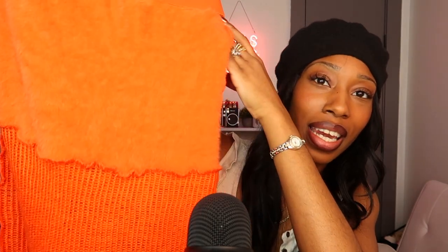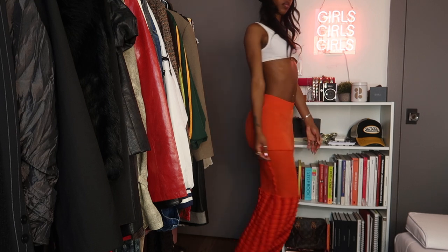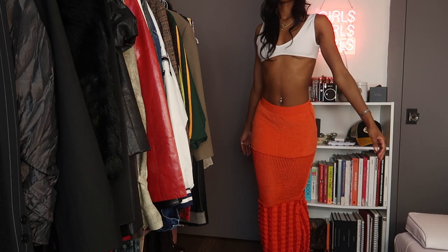Okay, we're back. So the first skirt that I want to show you guys is this skirt right here. It's a knitted skirt that has all these different really cool interesting textures, and it's from a brand called Micah's. When I looked up the brand, it just seemed to be a fast fashion online boutique type of brand, and I'm really not an advocate for fast fashion.